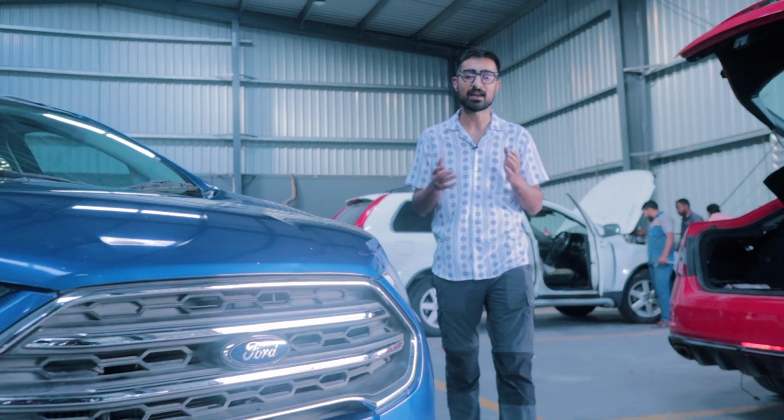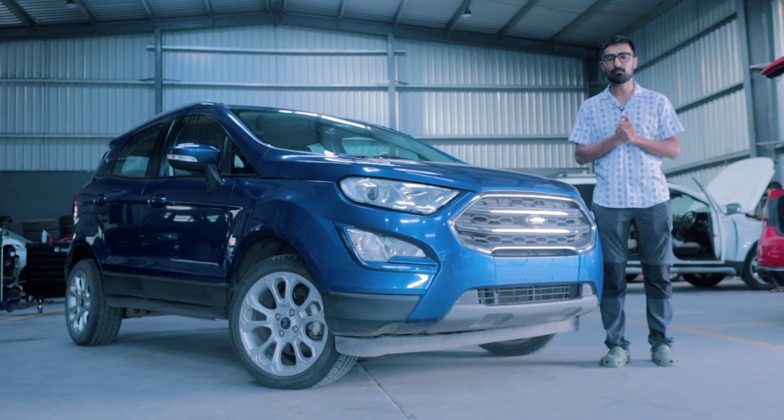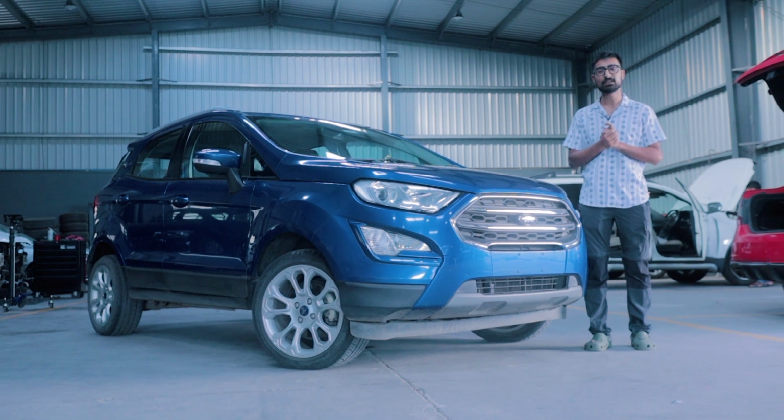When you think about practicality from an Indian car consumer's perspective, you always think about high ground clearance, a tiny turning radius, and of course a compact body for you to maneuver around the city. What I've just described is the current market of crossover hatchbacks in our country, and today we are here to talk all about the pioneer of this segment, which is the Ford EcoSport.